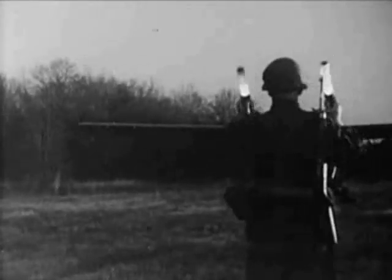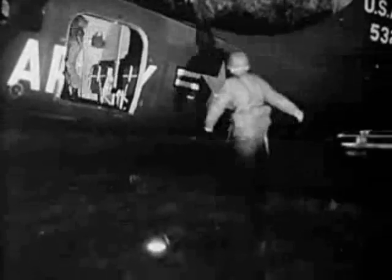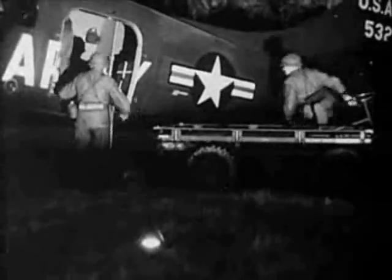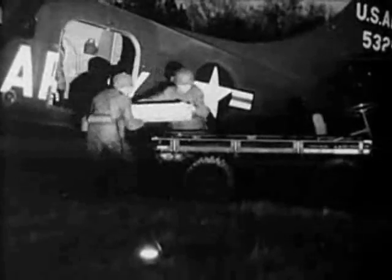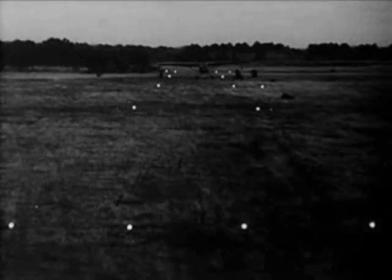Day or night, then, the Pathfinders are able to bring in planes carrying cargo or personnel. At the parking area, they are rapidly unloaded to clear the area for incoming aircraft. Then they move onto the runway and take off.